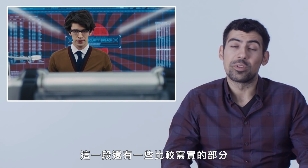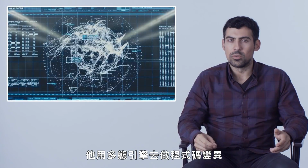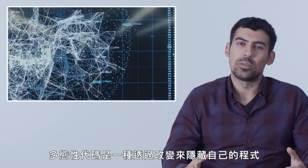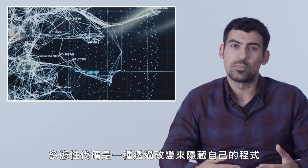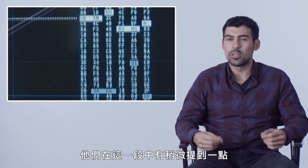Unlike Swordfish, there are more realistic aspects in this clip. For one, they're talking about polymorphic code. Polymorphic code is a program that essentially changes itself to try to hide itself, to conceal its true purpose. Our filters will no longer work, and it can continue to spread. They talk a little bit about that in this clip.